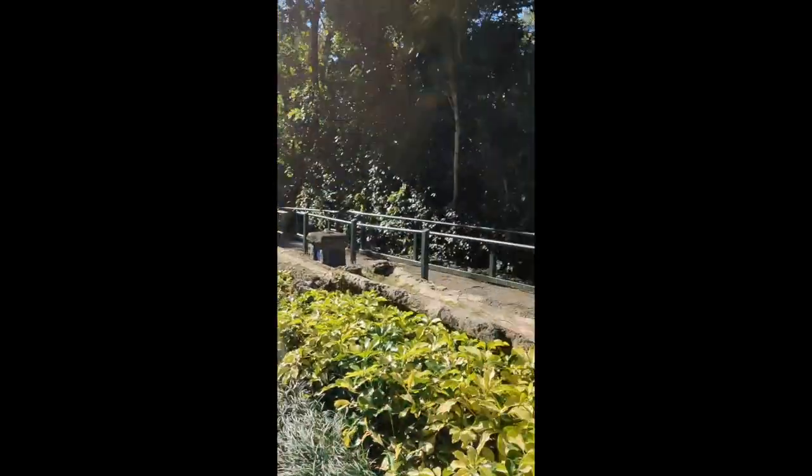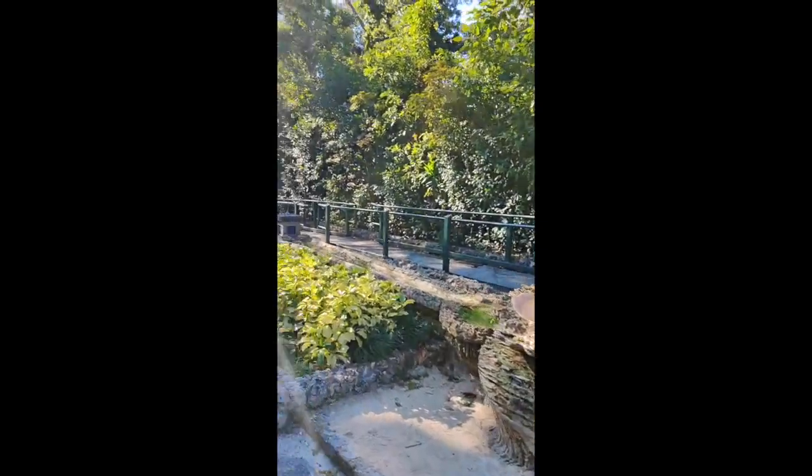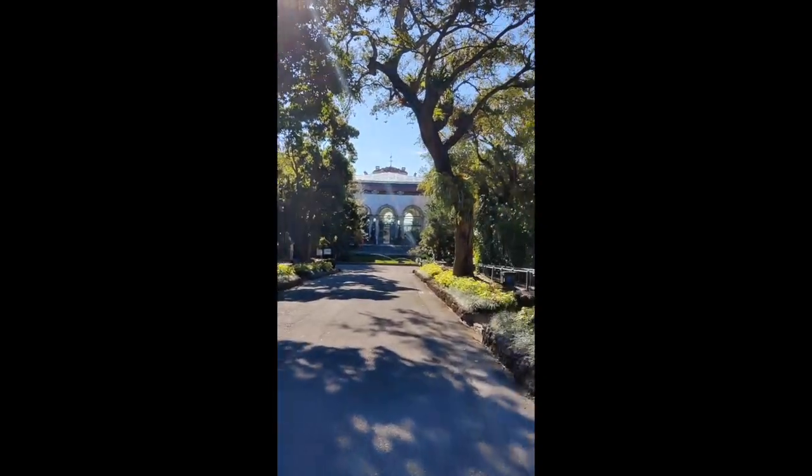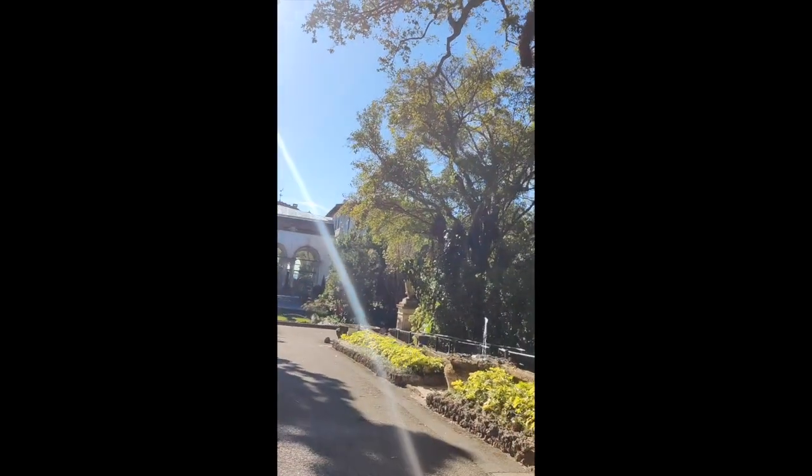Have a look. It's a beautiful walkway here. Let's see. On both the sides, they have got fountains. And I'm walking towards the main entrance right now. So pretty, before I even got inside the garden. I'm really, really looking forward to it. Look here. It's so pretty.